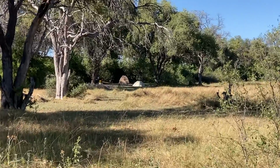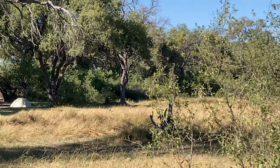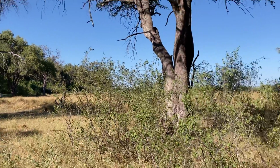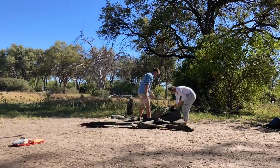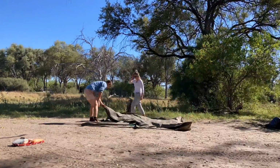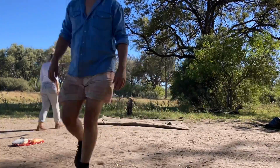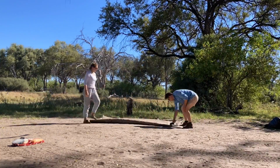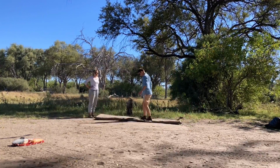Well, there's our beautiful little campsite under the trees. It was interesting to see our little campsite from a bit of a different angle. But it was time to head back to camp and take down the tents, and start getting everything packed up. So while we packed down camp, we also made it a point to make some breakfast, make some coffee, so that the journey back to Maun would be a little bit more comfortable.